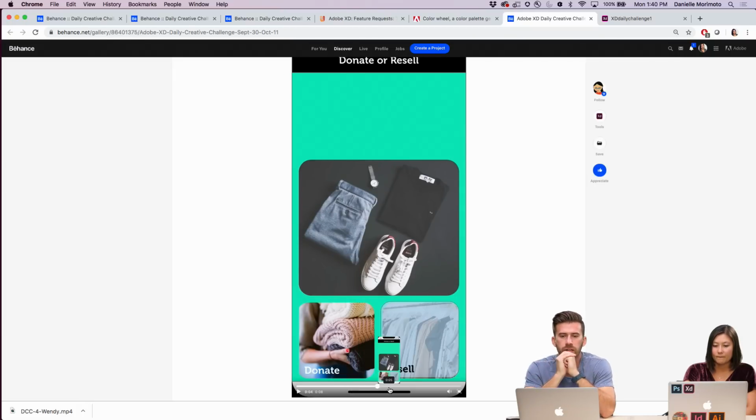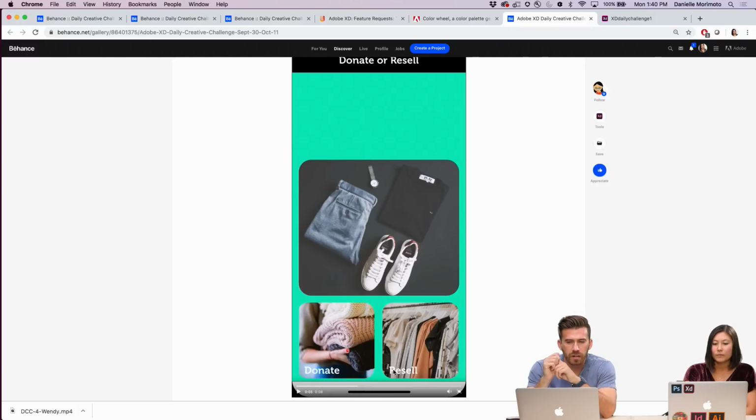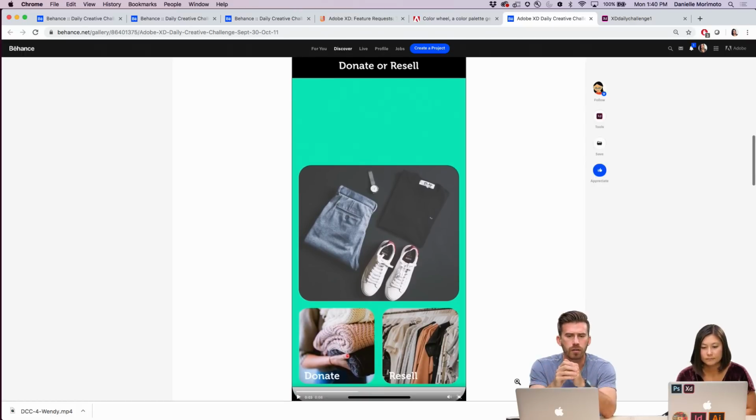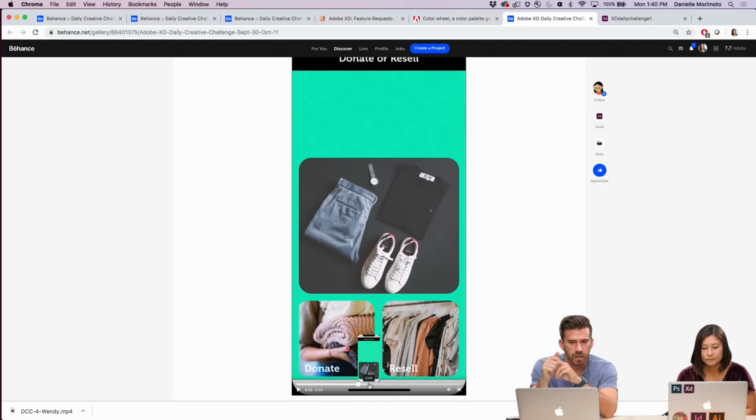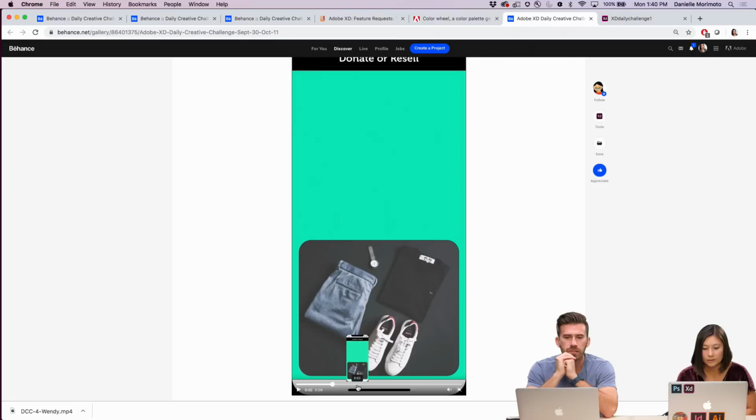That's kind of nice. I might add a bit more contrast on your titles there, for donate or resell, because it just gets a little bit lost. Maybe there's something you could do, either putting it underneath or adding an overlay of a black layer, turning the opacity down, and throwing the donate on top of that so it stands out a little bit more. But I like those images a lot. If you have a little bit more contrast, we can see what those things say a little bit better. Like here, it's no issue. I can read item name and what's the story very well. Totally. Those are some sweet kicks. Yeah. I want all of it.